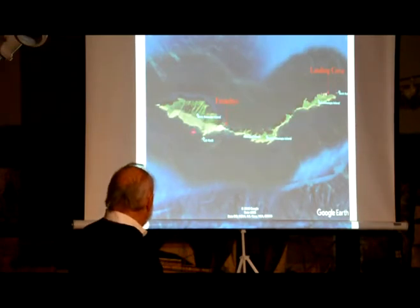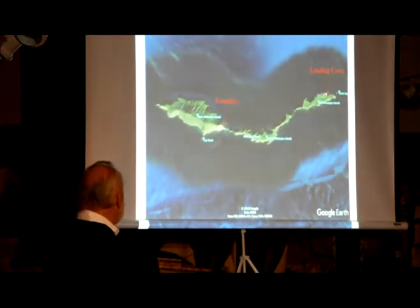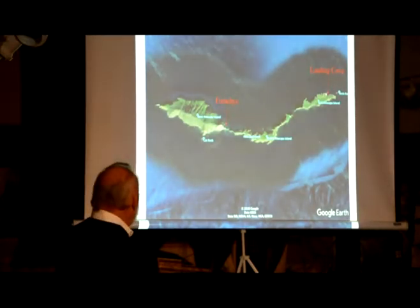This island, by the way, West Anacapa, is off limits. About 80% of the brown pelicans nest on West Anacapa Island, and they don't want people up there disturbing the pelicans. But you can land in French's Cove, and I have one picture of that.